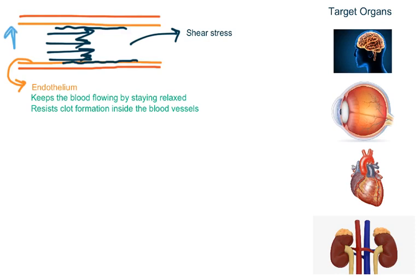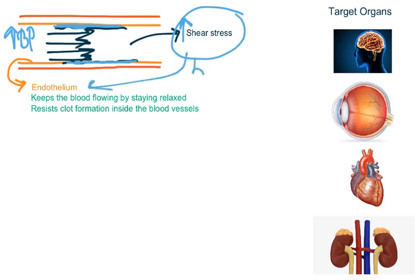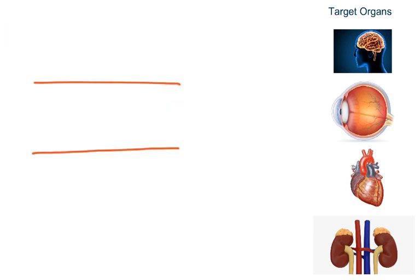As the blood pressure increases, the blood will push harder against the endothelium. Therefore, it will increase the shear stress. Now, this increased shear stress will damage the endothelium. So now, what really happens? This increased shear stress will actually tear the endothelium. These tiny microscopic tears, as you can see.